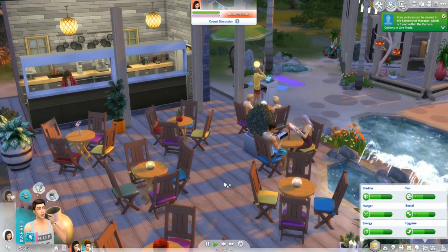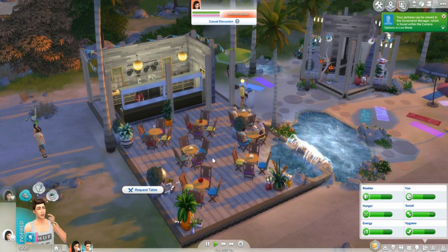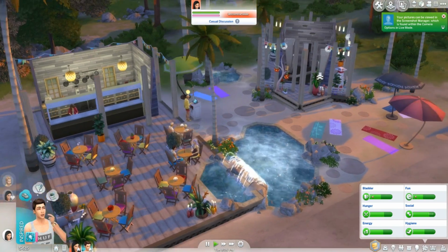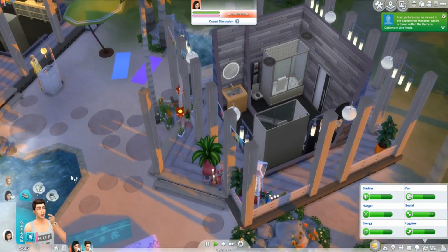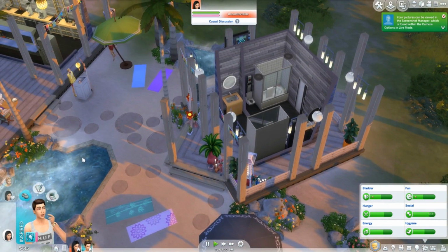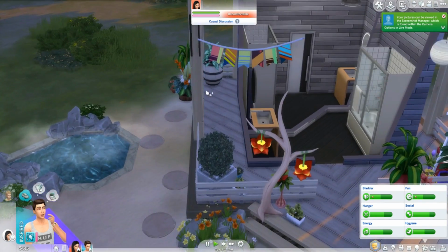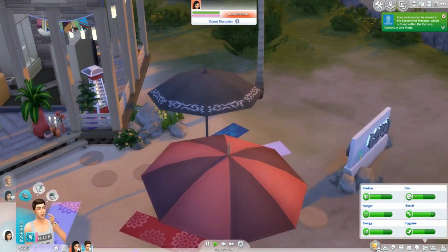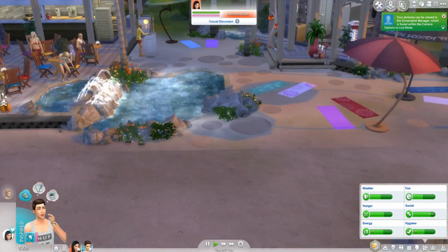And then we are going to request this table. No, not that one. Yeah, we'll request that one. Sure, why not? So there is a little tiny, well, it's not really a pool, but there is like a little tiny pool, but it's not really a pool, like I said. A bathroom with an actual shower and then another one. We got yoga mats to do yoga. It's really nice. I like it a lot.